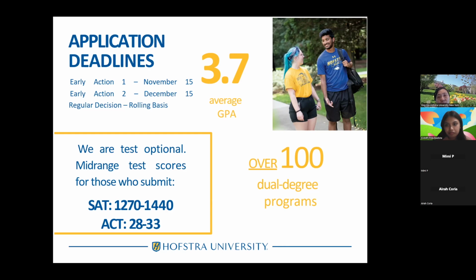Our average GPA is 3.7 out of 4.0, but if you have above a 3.0 GPA, I still highly recommend you to apply for Hofstra. The reason is we are taking a holistic review of all the applications. So that is really, really great, okay?